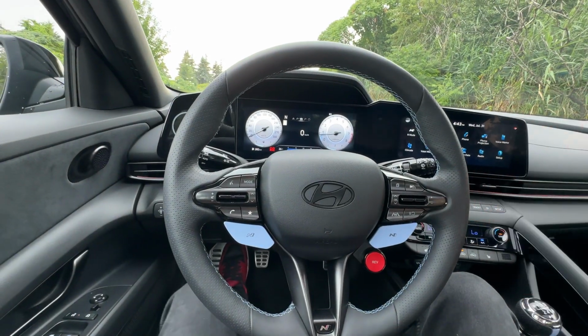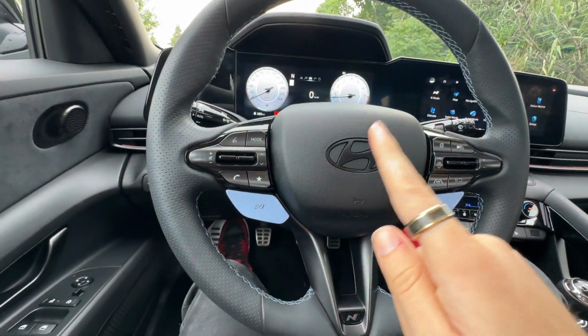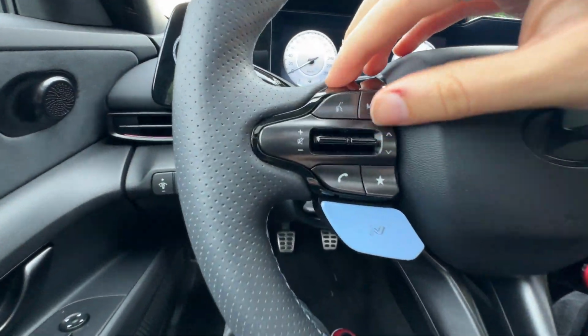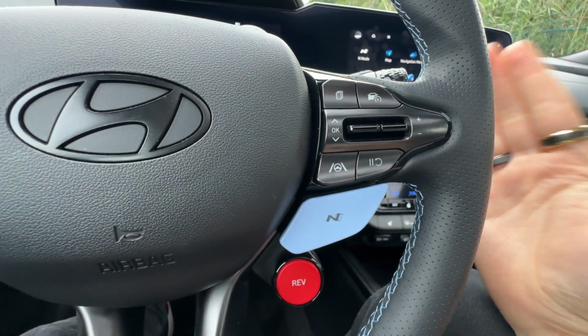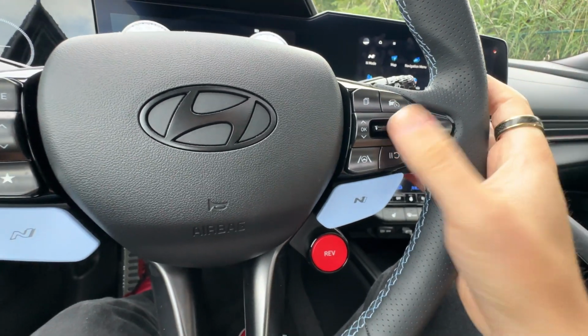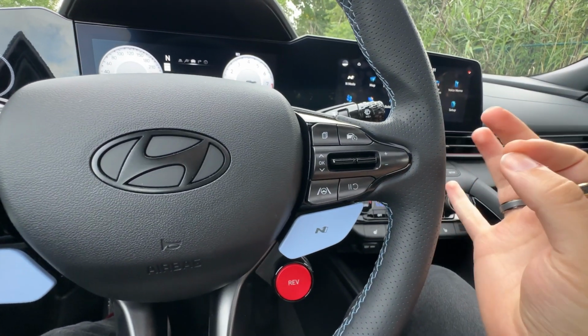So let's start by talking about the steering wheel. I really like this light blue kind of stitching that goes through. Looks really cool. This blacked out Hyundai logo looks really good as well. I've got my media controls here on my left, my cruise control stuff here on my right. The cruise control is not adaptive. It is just, you know, the basic cruise control. But we do have that nice lane centering assist that is very, very good.